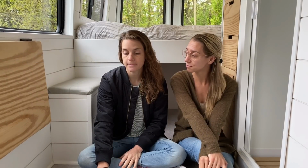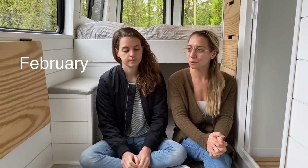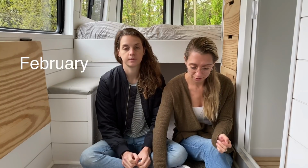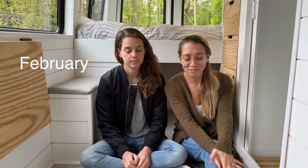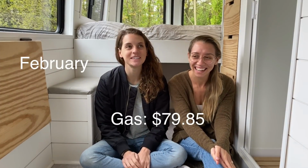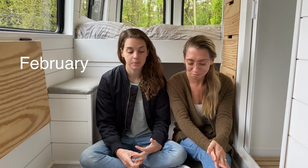That's comprehensive. So February. In February, we were in Austin, Texas for the entire month, if I remember correctly. We had the same set expenses in February, $250, and we spent $79 on gas. I think we filled up three times. Gas is cheap, and we didn't travel, and it was so nice because gas is usually our biggest expense. We spent almost $570 the month before, and we got to Austin, and we were like, we need to stop spending money on gas.